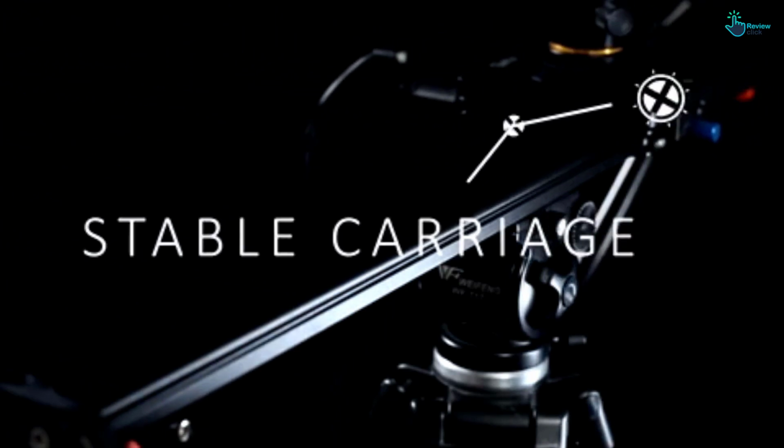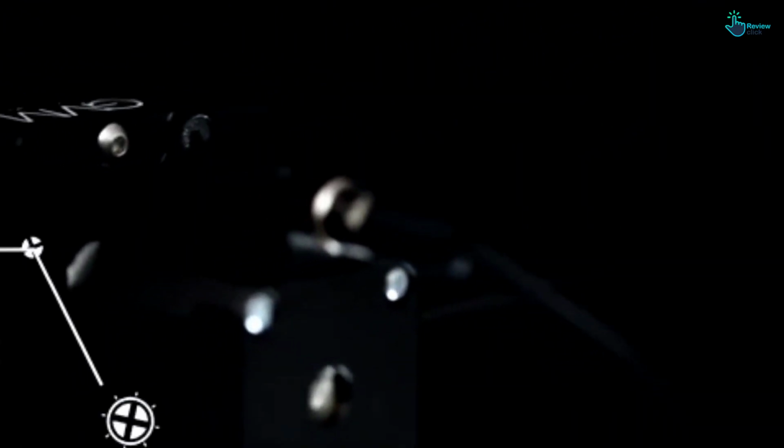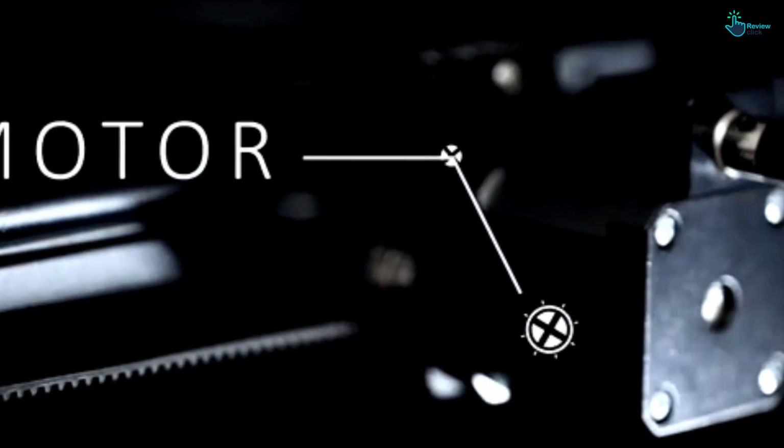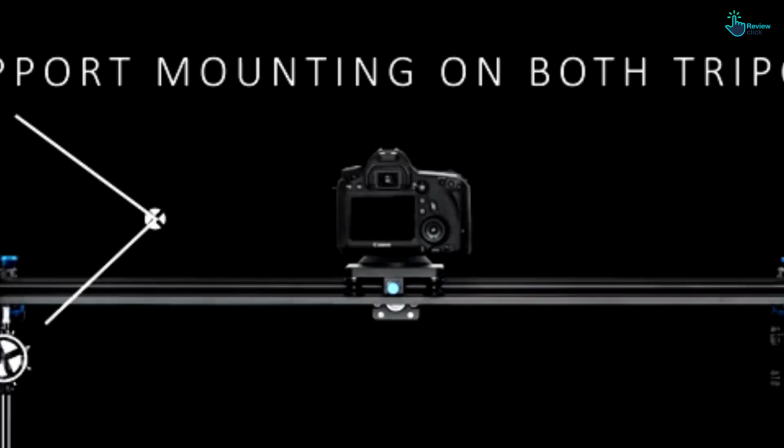Furthermore, because it comes with a tripod, it may be used for a variety of purposes. This is also comprised of aluminum alloy and has the ability to pan and tilt. It has a 44-pound weight capacity and is made of durable materials.